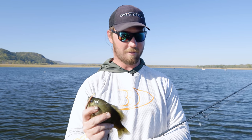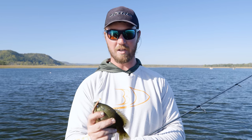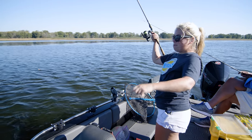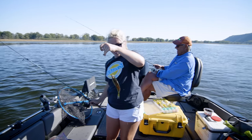So you got all the rods? Yep. All the rods, tackle, and live bait I have covered. Oh, it's going down. There you go. Fishing never gets old.